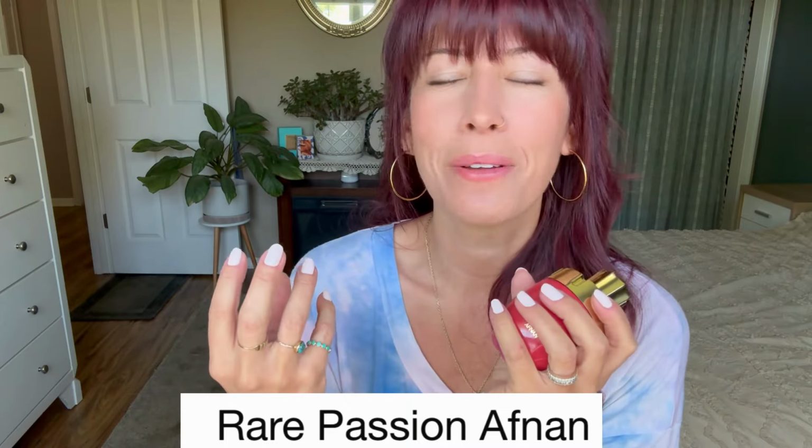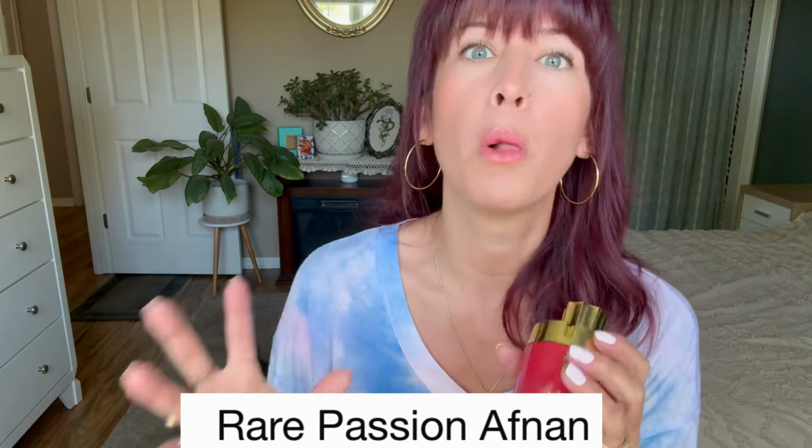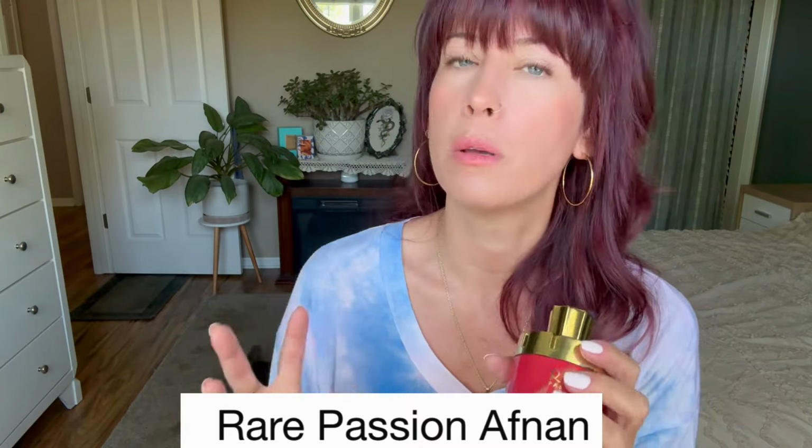So let's move on to a Middle Eastern perfume, Rare Passion by Afnan. This one has rose, orange, musk, vanilla, amber, woody notes, and orange blossom. This is a very sweet, happy citrus. It's got a little bit of warmth to it. It's fresh, but it also has some warmth. It just smells like an orange that's been sitting out in the sun, and it's so happy and sweet. That orange blossom definitely comes out. It's very prominent in this perfume.